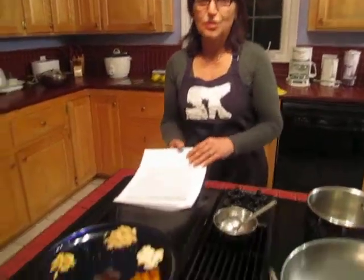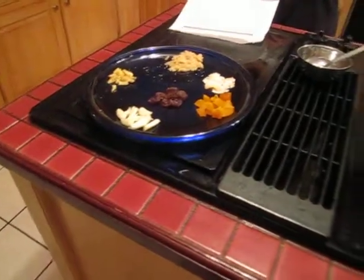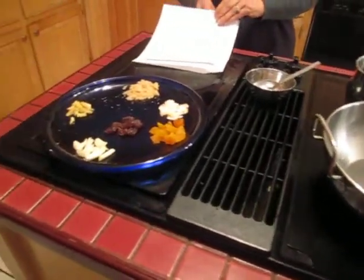Today I'm going to prepare purano achar. Achar is one of the most elusive words in Nepalese cuisine. So I am going to give you some examples of what achar means. I have my recipes here from my book.